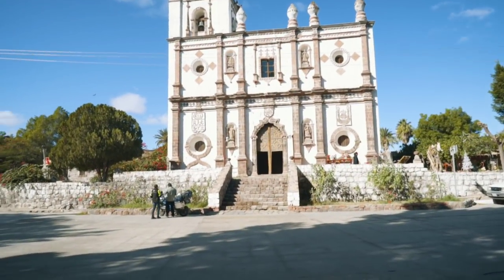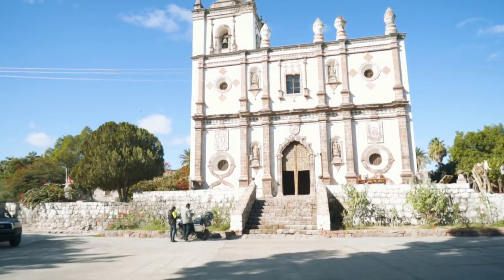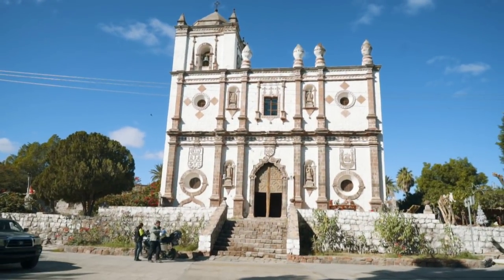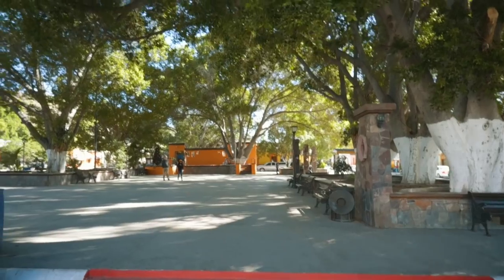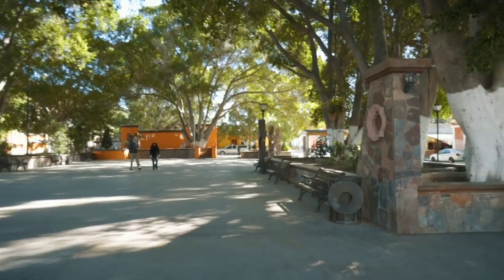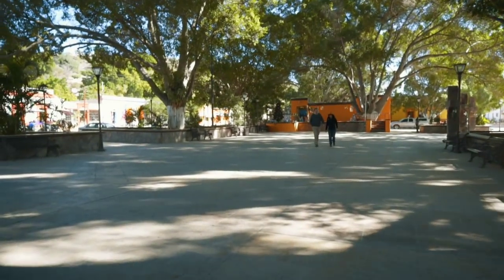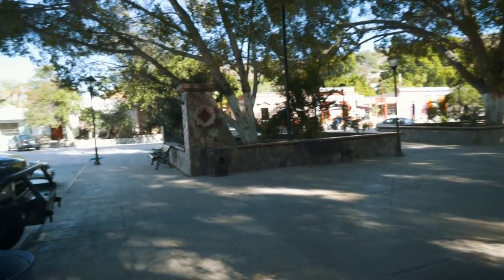So this is the center of San Ignacio. Very typical Mexican town. In the middle there is usually a church, and also the square where people hang out in the evenings. Mariachi playing, all that. It's actually still happening in small towns, so it's cool the culture is preserved.